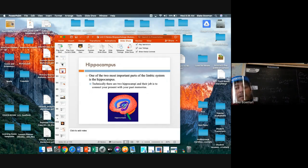Okay, moving on here, let's talk about specific parts within the limbic system. All right, so what is the hippocampus? What's the function of the hippocampus? Cody, go ahead. Help with past and present memories? Yeah, good job. Past and present memories.